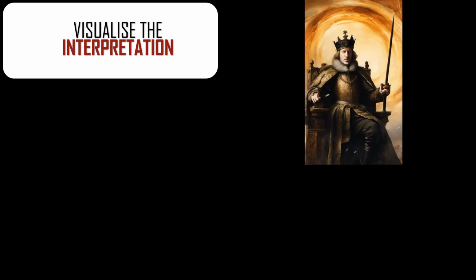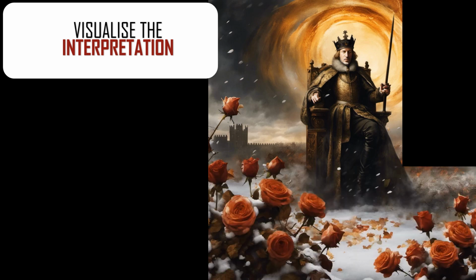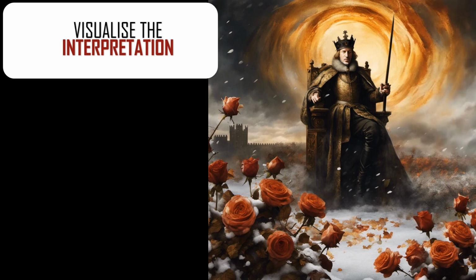When I listen to this extract, I imagine Henry VII sat on a throne with the sun shining upon him, a symbol of his strong royal authority. I imagine a snow blizzard in the background to show the turbulent background of the Wars of the Roses. At his feet are the red roses of the House of Lancaster to show his victory at the Battle of Bosworth. But of course he sits on the throne alone, because at the start of his reign he did not have a power base in England.